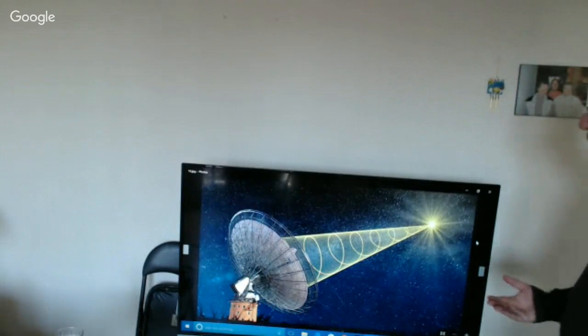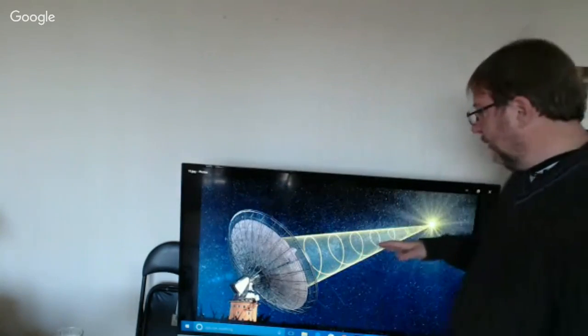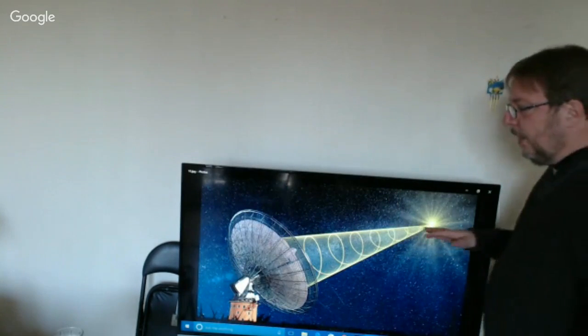Other technologies that are used in space exploration, and also in what we want to see, is radio. Radio is a form of electromagnetic radiation, as is light. Light is a very, very unique thing. It has two properties. It's a particle, but it's also an electromagnetic radiation at the same time.